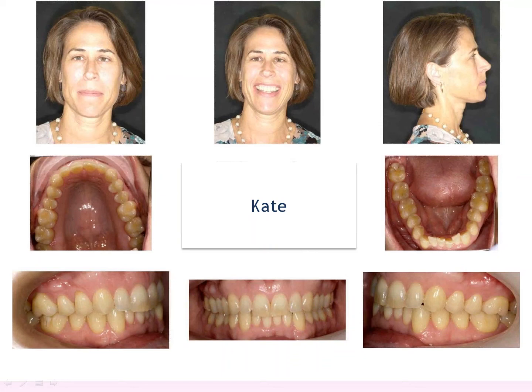Here she's got that lower crowding. We'll go ahead and circle it in red for you. You can see the area in particular where we want to focus on. She's got some crowding up top because I always like to share with my patients your teeth fit like a lid over a jar. We have to do both arches to get things to coordinate.